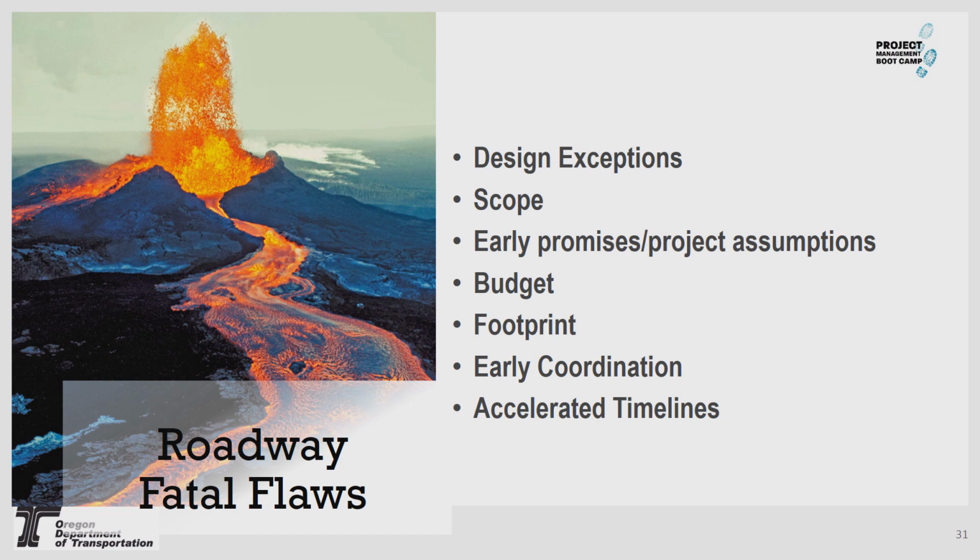And then probably the last one to talk about here is accelerated timelines. We know that projects will be accelerated due to financial and political obligations, but it does create a higher level of risk for the project in the form of missed design standards, constructability issues, and contract change orders.